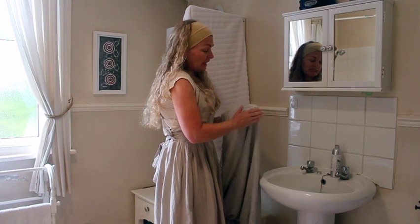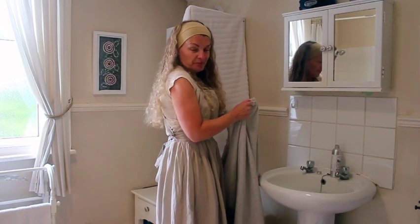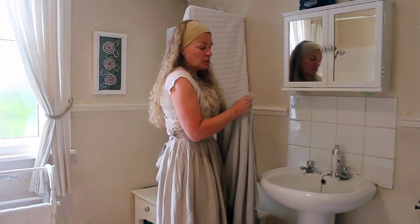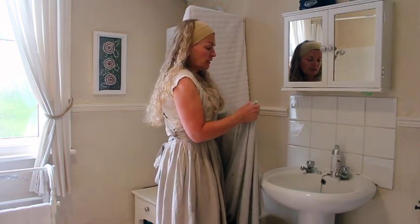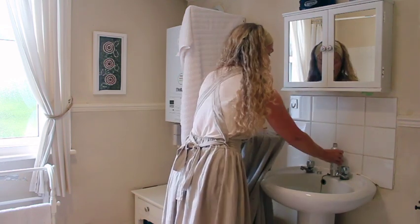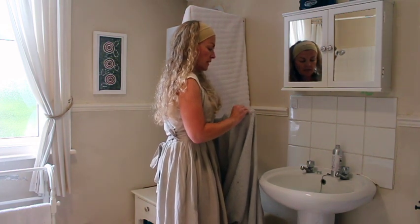Okay, so already I think that's a hot chocolate drop there from my daughter on this blanket. We have this blanket on the sofa, so I'm just giving that a little bit of a rub in there now before I put it into the sink.